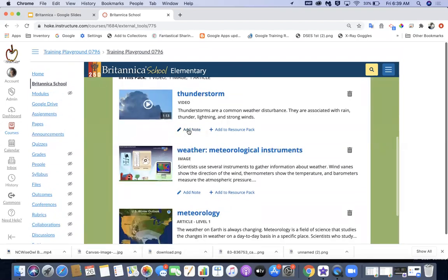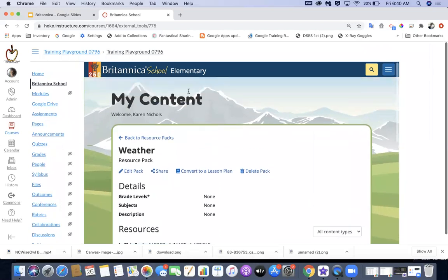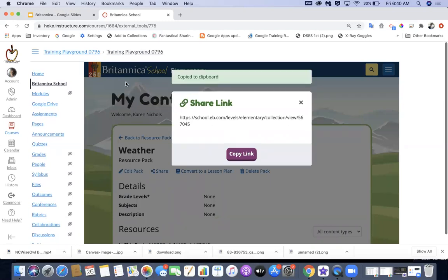Now you can see I can add a note to it, giving students instructions right here in Britannica, or you may want to put your notes within Canvas and your Canvas instructions. That's a preference. You can play around with that and see what works best for you and your students. But all I have to do to share this digital content with my students is hit the share button. I'm going to copy the link. Okay. And then I can go into Canvas.